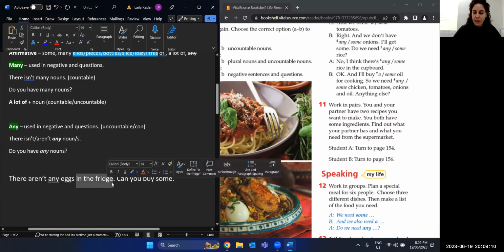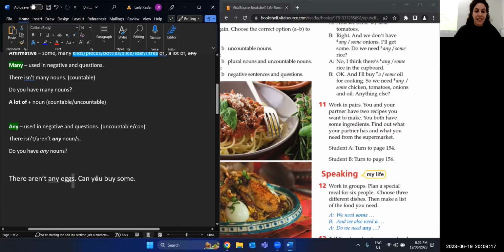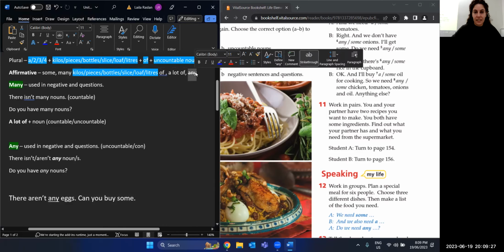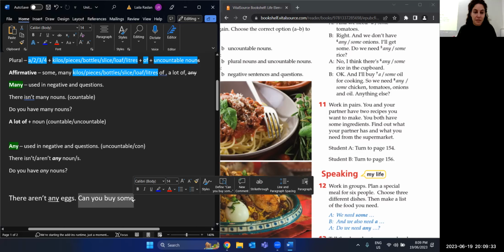Well, you don't even need to say there aren't any eggs. So the reason why any, because it's a negative. So there aren't any eggs. Can you buy some eggs? Because this is an affirmative. An affirmative, we use some, many, but not any. You have to know the difference between an affirmative sentence, a negative sentence, and a question. There's only three ways that we speak. Every sentence is either an affirmative, a question, or a negative.